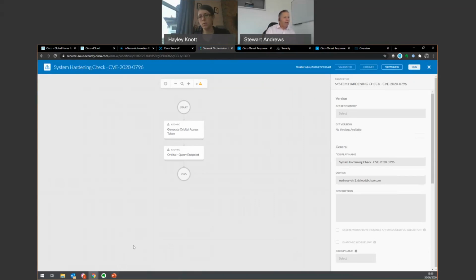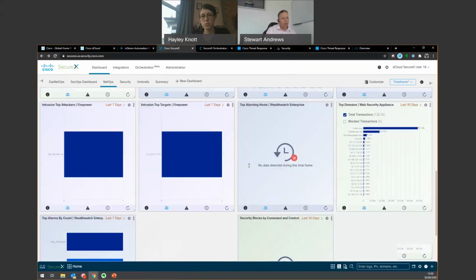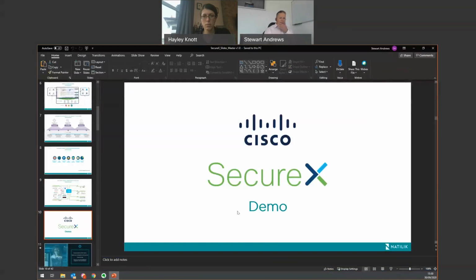I think that's it regarding the SecureX demo side of things. Quite powerful. Depending on your integrations, the best thing to do is get your hands on it, then you can really drive it. That's how I've got to grips with it, and you can appreciate how powerful it is. If I just shoot back to the slides, I've got a couple more slides.